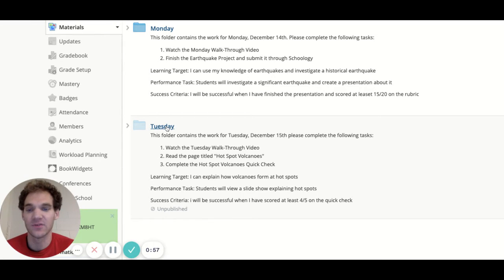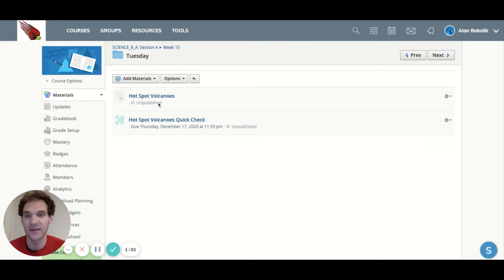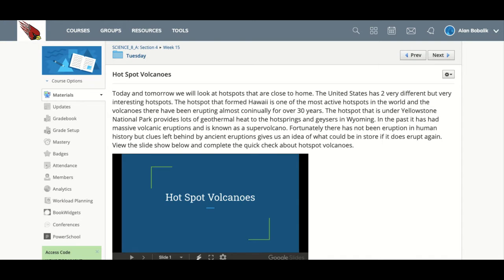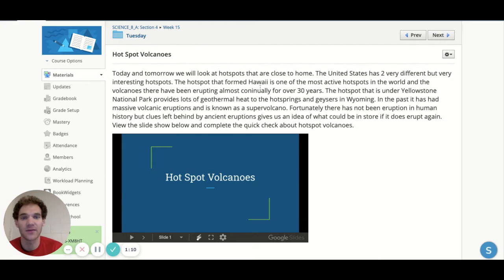All right, let's jump into the Tuesday folder here. So you'll see there's the hotspot page and the hotspot volcanoes quick check. I'll real quickly go through the slideshow with you. Today and tomorrow we will look at the hotspots that are close to home. The United States has 2 active hotspots. They're just active in different ways.